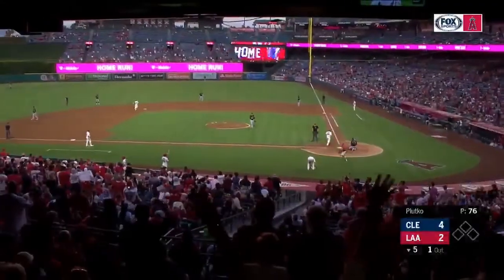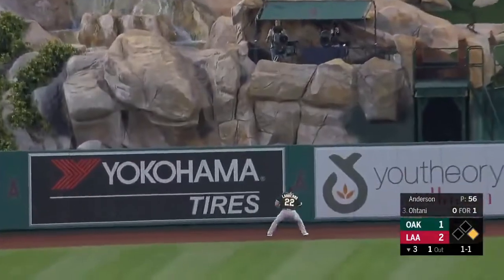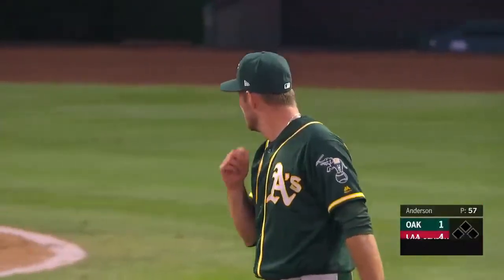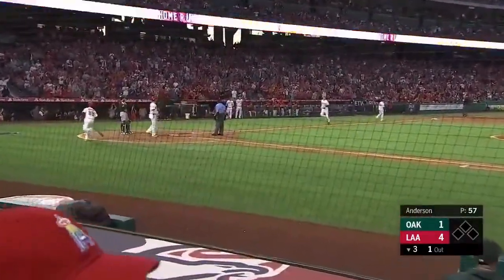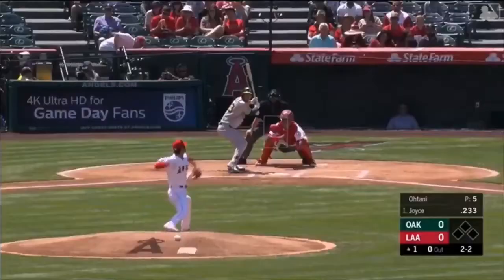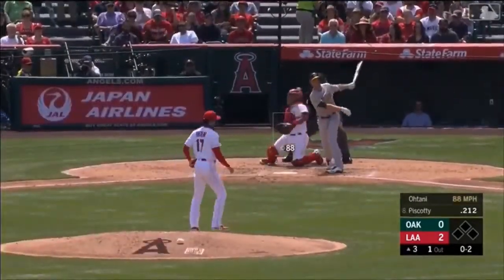The Angels have announced that Otani will start every Sunday for the Angels and will DH the rest of the days. And I think the Otani mania is going to come back. When he first debuted in the major leagues, he was all the buzz in baseball, throwing 100 miles an hour in his starts, striking out batters with filthy pitches, and also hitting home runs at the plate, which he's kind of the first two-way player we've seen in a very, very long time. And it's a very exciting type of player to watch.